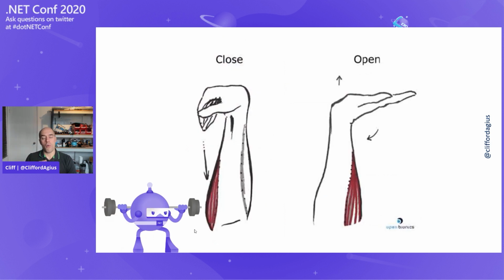So how does that Myoware sensor board work? Well, if you all grab your arm and put it straight up, and you put your fingers either side, just above your elbow, and if you do the close, which is where you pull your hand towards you, you'll feel the muscle at the back go tight.